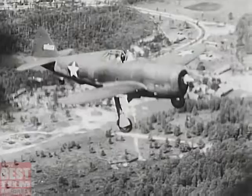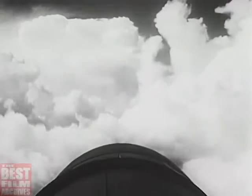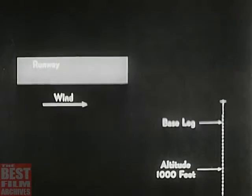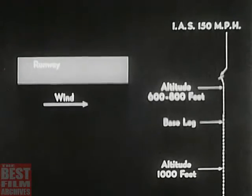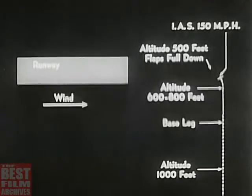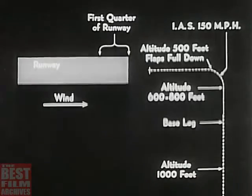Canopy open. Cowl flaps closed. Check your flap equalizer. You want the rod to stick out 3/8 of an inch. At 1,000 feet, you're coming in on the base leg. At the turn, you're 600 to 800 feet. 150 indicated airspeed. Coming out of the turn, you're at 500 feet. Flaps full down. You set your 47 down on the first quarter of the runway.